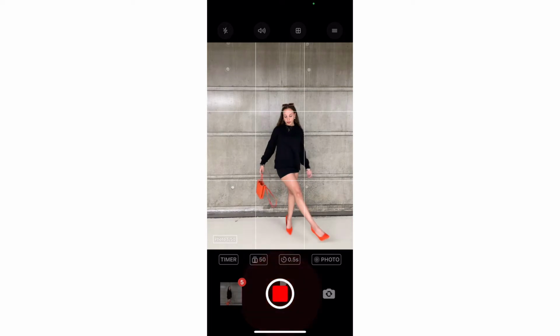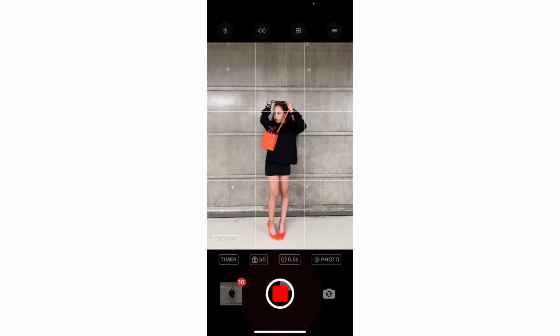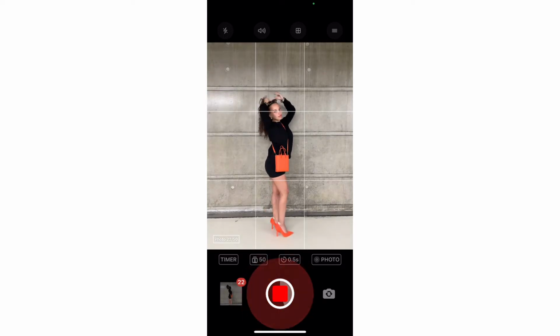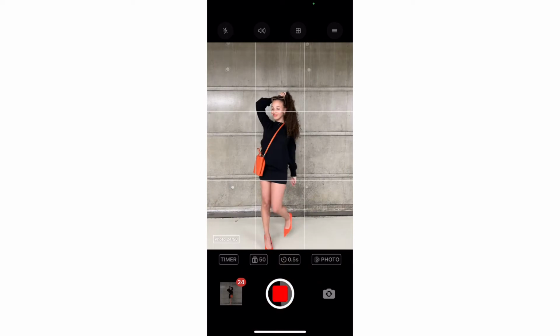The settings in my app are put to live photos. That's why I can move quite a lot, and then I can go back and edit them to choose exactly which frame I want. So I definitely recommend moving quite a lot when you're taking your pictures so you don't just look stiff. It's basically like it's taking a long video. So if you have a photo where you have your eyes closed, you can just go to edit it and move to a frame where your eyes are actually open.